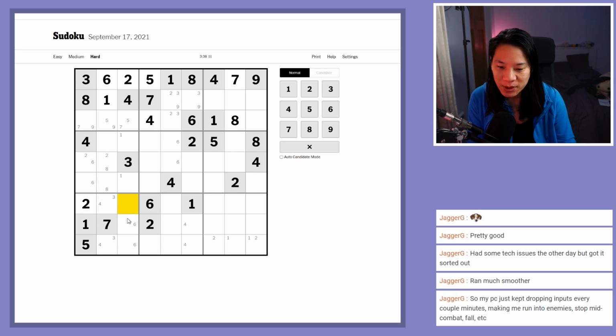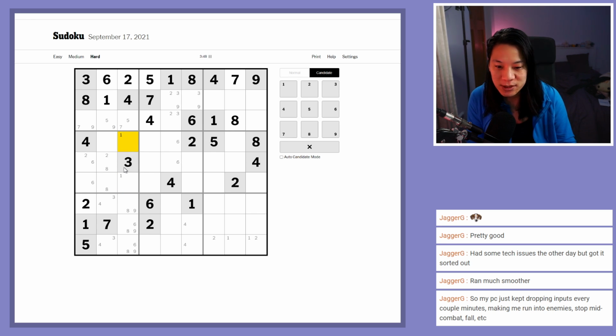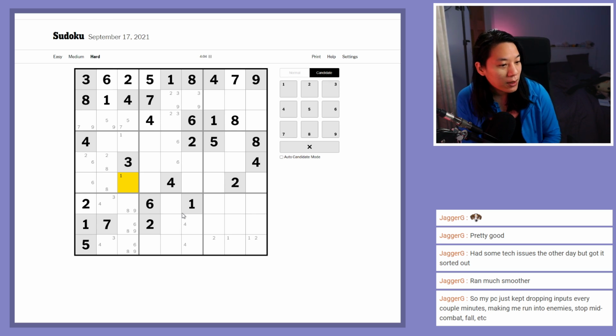2, 6, 7 can't be unlocked. But this is a triple of 9, 8, and 6. So let's pencil mark in the triples, because that leaves me 1, 5, and 7, which you also can't resolve. This is 1 and 7. This is 1, 5, and 7. Okay, we're not having the best of times. So we're probably going to move on. Yeah, we're going to move on.